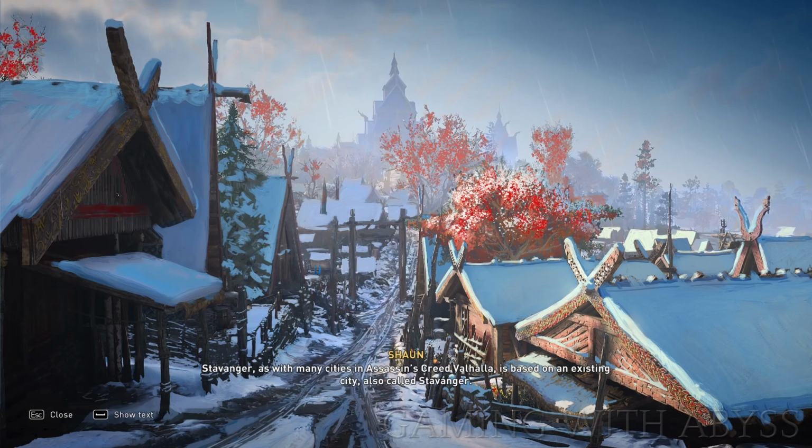Stavanger, as with many cities in Assassin's Creed Valhalla, is based on an existing city, also called Stavanger. To reconstruct it, level designers and artists used maps, pictures and drawings by archaeologist Jean-Claude Golvin as references, adding alterations for gameplay purposes. While not all the towns resembled Golvin's drawings, some iconic details helped give a Scandinavian signature to the towns and settlements of the game, easily recognizable by players. Narrow streets, docks, and a salient longhouse in the distance, they all incite exploration and the need for adventure.